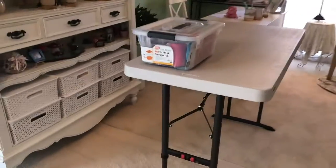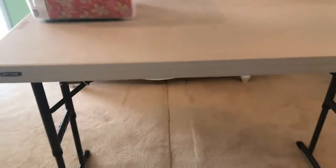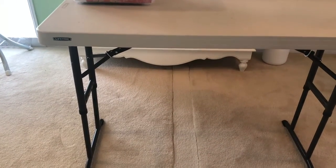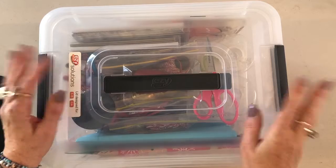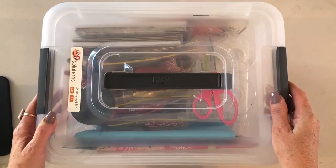Now, going over here, I have a trestle table. This trestle table is all in one. And it's great because I can have it quite high, and I can stand there and do all my wrapping. So this here is the container that I have with all my supplies that I need to wrap my presents.